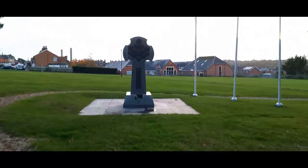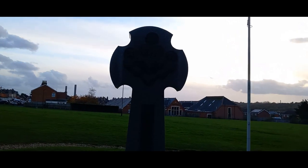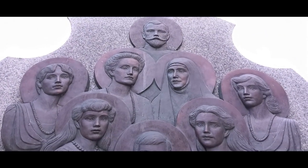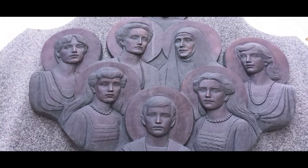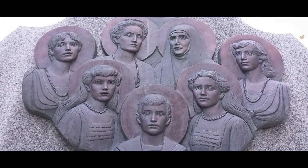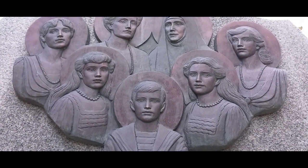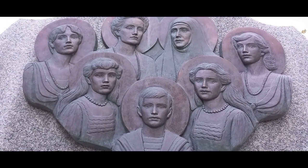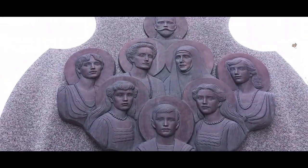Now this here is dedicated to the Romanovs. I'm hoping the light allows me to pick it up. There you go. Yeah, this is to the Romanovs. Emperor Nicholas II, Empress Alexandra, Tsarevich Alexei, Olga, Tatiana, Maria, Anastasia, and Grand Duchess Elizabeth, martyred during the revolution in Russia in July 1918.